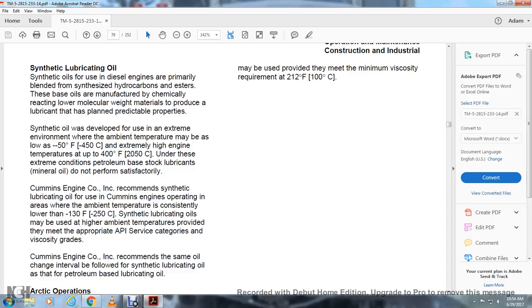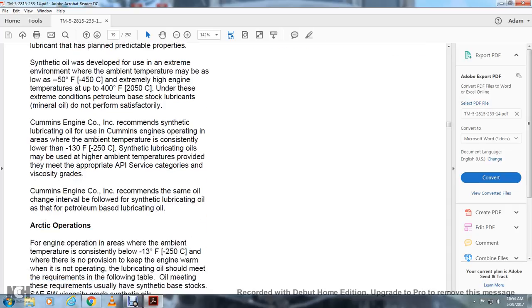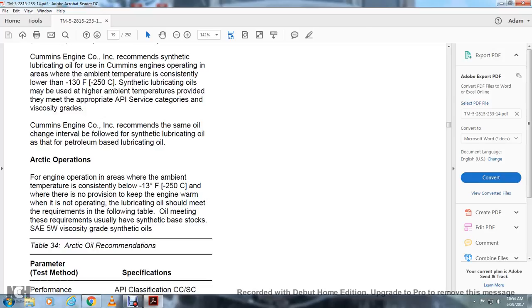Synthetic lubricating oils may be used at higher ambient temperatures, provided they meet the appropriate API service category for the viscosity grade. Cummins Engine recommends the same oil change intervals for synthetic lubricating oil as for petroleum-based lubricating oil.